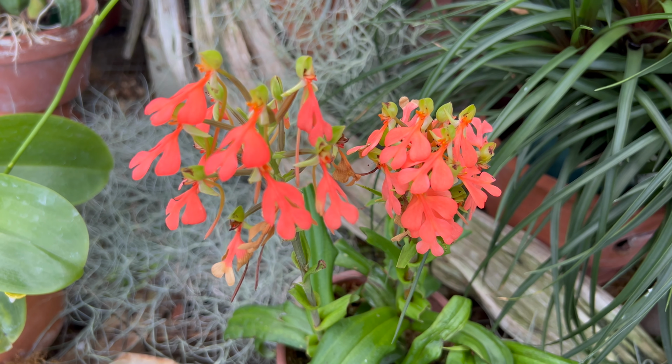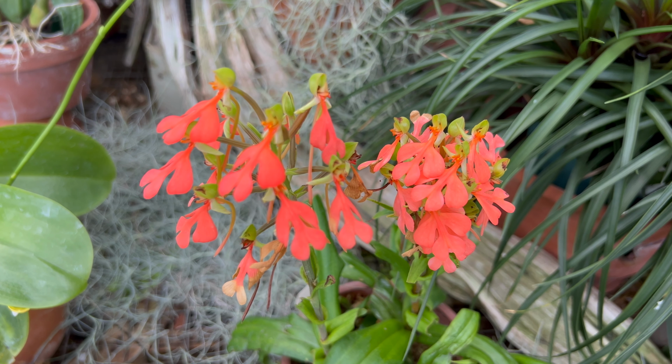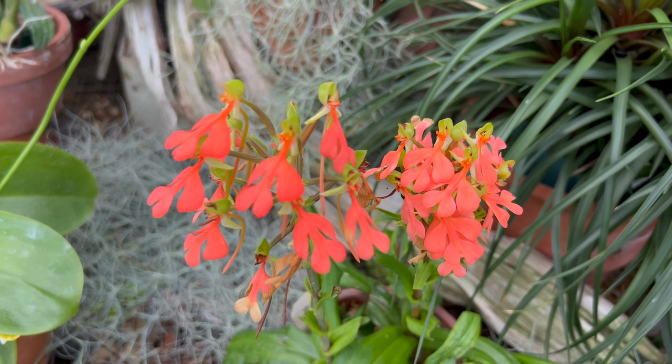Hello orchid enthusiasts, today we're immersing ourselves in the world of Habenaria rhodocheila, a captivating and unique orchid species that adds a burst of vibrant color to your orchid collection.